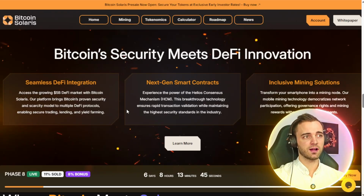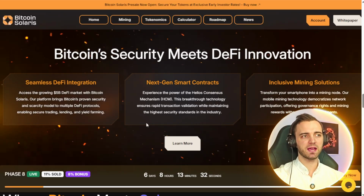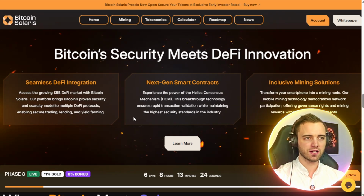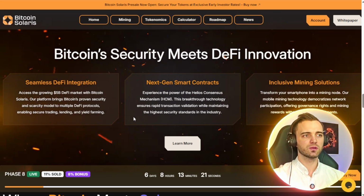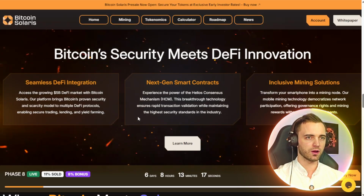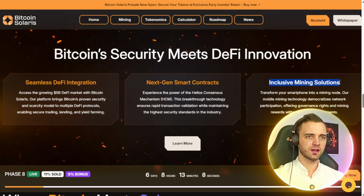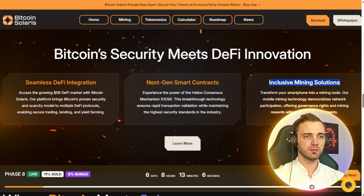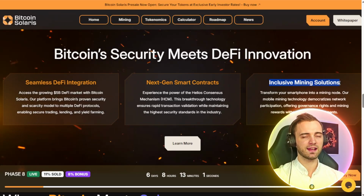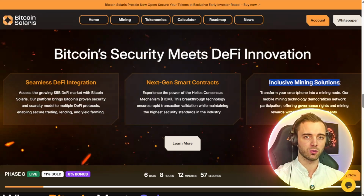Now, they're also implementing the HCM, or the Helios Consensus Mechanism. This breakthrough technology basically ensures really, really fast transaction speeds and validation, which will basically maintain super high security and efficiency throughout the network. And as we spoke about with the phone app, this is a huge mining solution, allowing basically anyone to mine from their phone, which will massively increase the amount of nodes on the network and allow for the mainstream and retail audience to actually get involved on the ground floor with something like this.